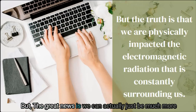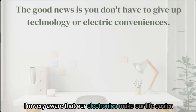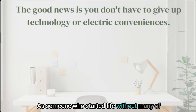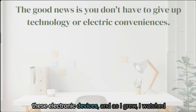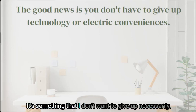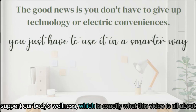But the great news is we can actually just be much more intentional about how we use electronics in our home space. I'm very aware that our electronics make our life easier. And to be honest, it's pretty cool how they help us learn and grow. As someone who started life without many of these electronic devices, and as I grew, I watched them enter the world and change life for everyone. It's something that I don't want to give up necessarily, but I do think there are way smarter ways of using technology to help support our body's wellness, which is exactly what this video is all about.